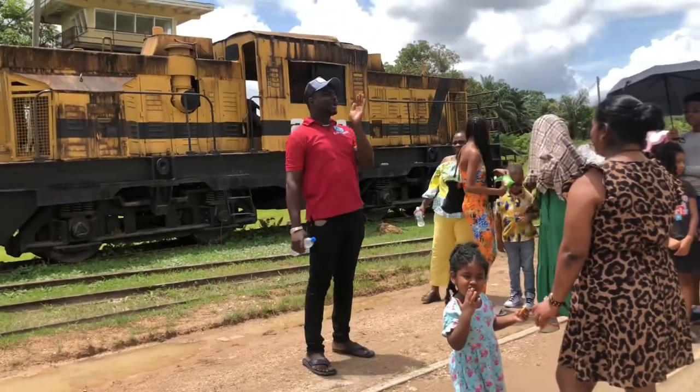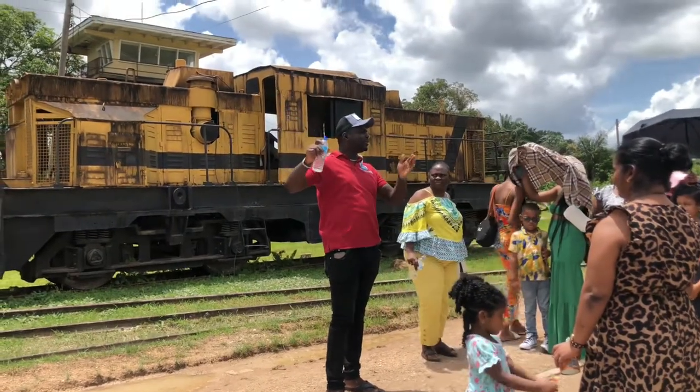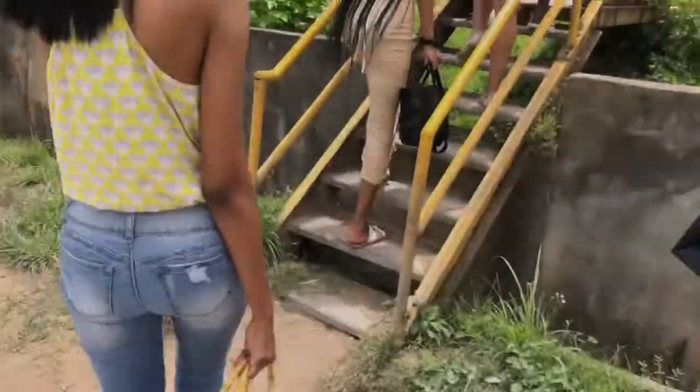That's where, you notice you were at the river, right? So the river is heading north. This is the same Demerara River that you cross on the website. That's the start just around.